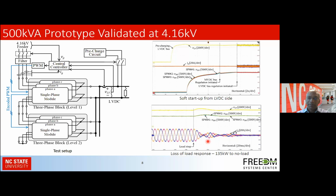And then another experimental result showing the loss of load response. So here, 135 kilowatt of load was lost all of a sudden to no load. And these transients of the low voltage bus and the medium voltage bus are part of the controller design. And you can see that the medium voltage buses across the 18 bus caps, only 2 are shown over here. So they're still maintained to be the same.